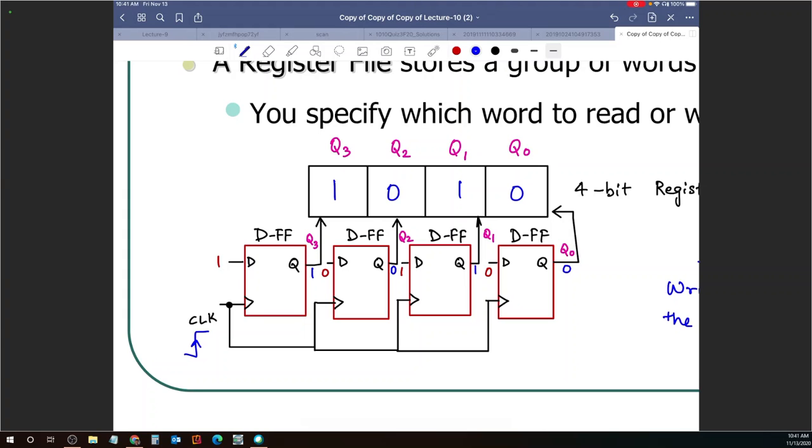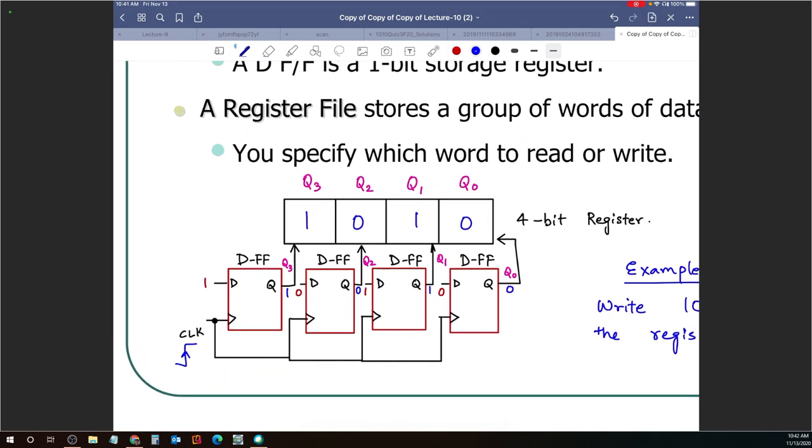As simple as that. Now, what did we do here? We did a parallel load, right? We loaded the 4-bit register, all the bits at once in parallel. So we did a parallel load, or you can call that parallel in, all at once, and they were going into the 4-bit register. When you think of a register, you're thinking of the flip-flops, and their outputs are dictating what the value is in those particular locations in the register.